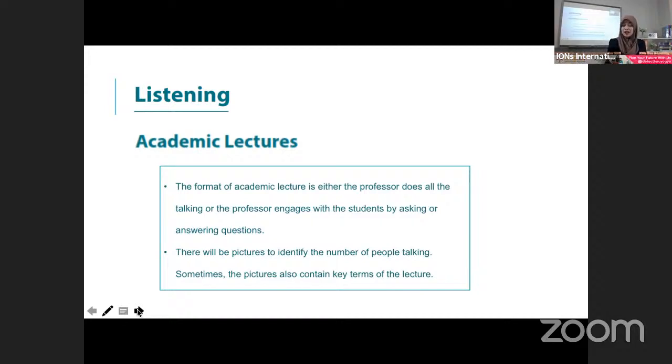And plus, if you feel like you're going to listen to some difficult terms that you have never heard of because this is not your course, do not worry, because there will be pictures to identify the number of people talking, and sometimes the pictures also contain key terms of the lecture, which means that if you see some key terms, you don't need to worry about that. The question is not about what this key term means. No. It's mostly about how you understand the professor. What does the professor mean when he says this?